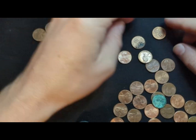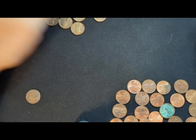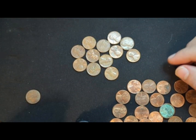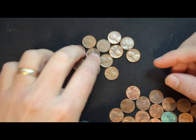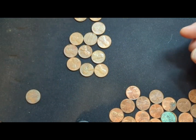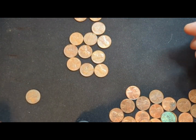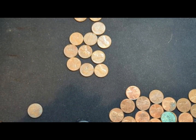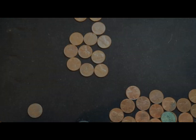Alright. Nothing but copper. Or a few coppers. There's the copper coins there. So 2, 4, 6, 8, 10, 12. So that's about average, about 25% copper. But I'll bring you back in once I get through the others, if there's any finds during these pennies, and give you the summary at the end.